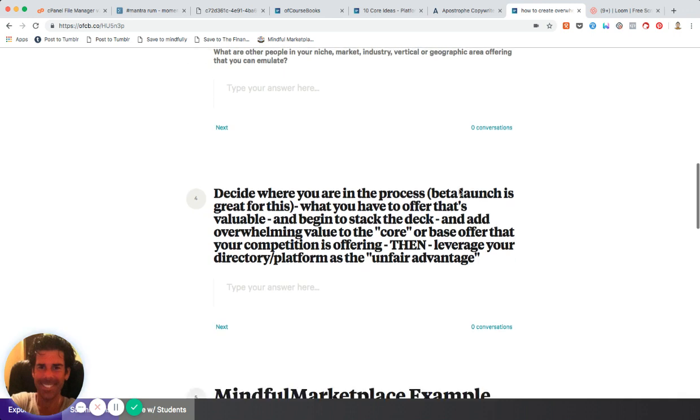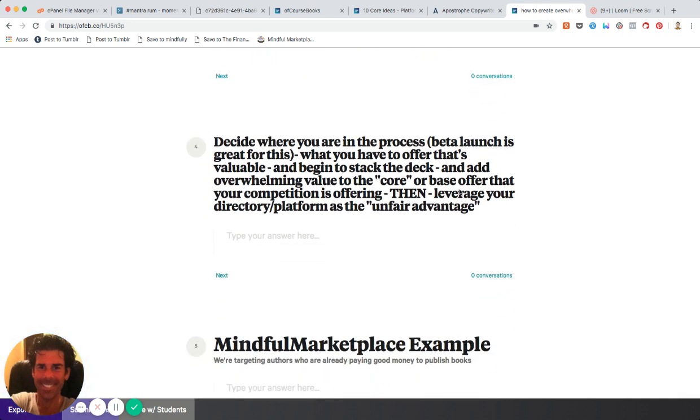All right, decide where you are in the process. This is number 4. Beta launch is great for this. What you have to offer that's valuable, and begin to stack the deck and add overwhelming or irresistible value to the core or base thing that your competition is offering, right? And then leverage your directory or platform as the unfair advantage.